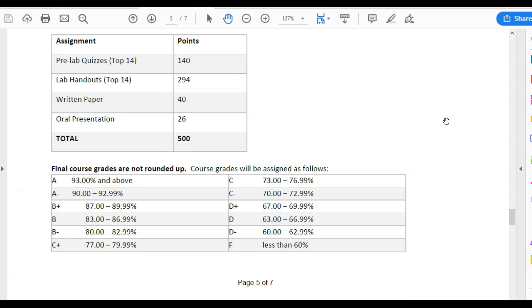Here's the basic makeup of the points. Points are points. There's 500 points. Coming to lab and completing the lab handouts, which includes attendance, are almost 300 points. There's a paper, presentation, and the quizzes.